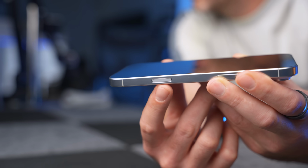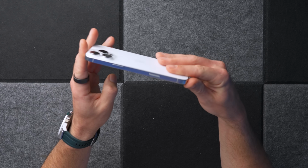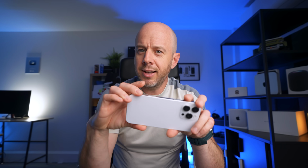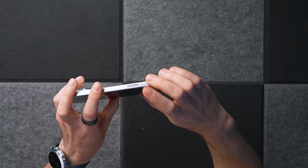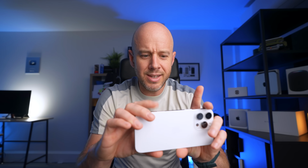the camera control, not the camera button. It's not a button. Apple have been very careful to say that. However, it is a button because it clicks. It's definitely a button. It's not haptic. It's not that clever magical haptic thing where you think you're pressing something but you're not. It is a button, but it's called the camera control, so we have to call it that.